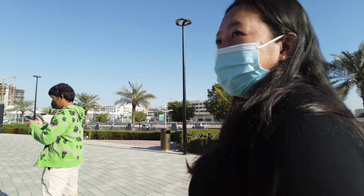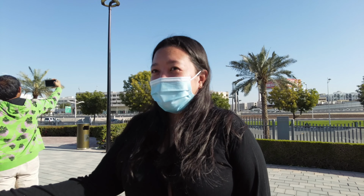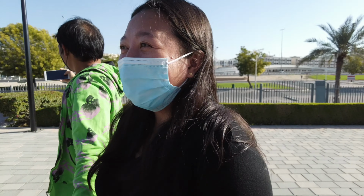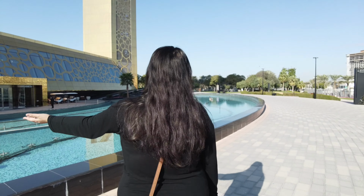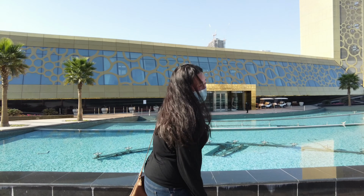Speaking of extravagant, they have this really luxurious infinity pool. Infinity pool? Infinity pool! There is an infinity pool. Go, show them the infinity pool. Yeah, we're going to show you how wide the infinity pool is. I'm shocked.